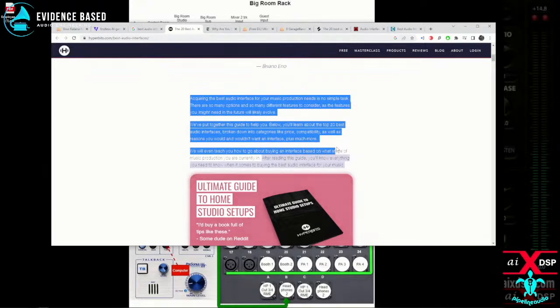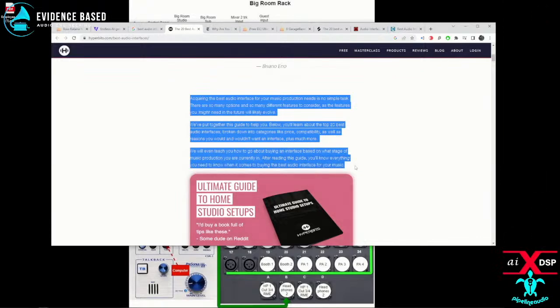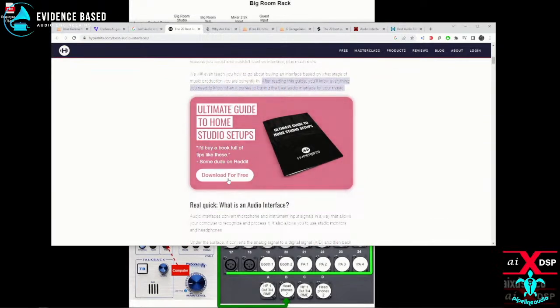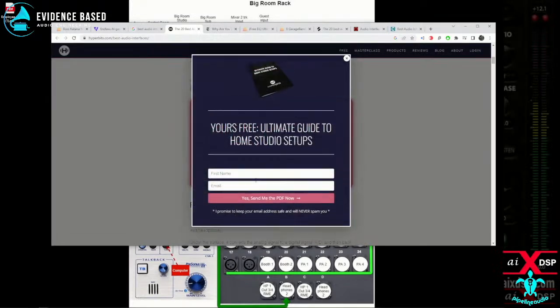We put together a guide to help you. Below you'll learn the 20 best audio interfaces. We will even teach you how to go about buying one. After reading this guide, you'll know everything you need to know when it comes to buying the best audio interface for music. So here's the ultimate guide to studio setups. I guess it's from these same guys. You can download it for free. Let's see what happens if I click this. Yeah. So here you go.